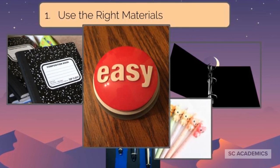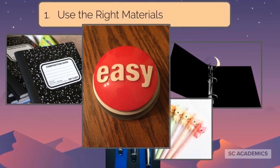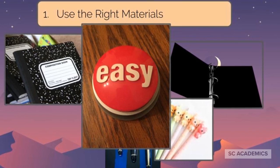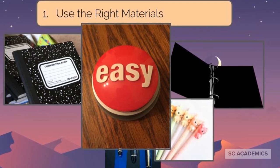For those people who find this incredibly difficult, keeping up with things, having equipment, I would recommend getting doubles. Keep doubles of notebooks in lockers. Keep an extra 3-ring binder ready to go when you need it. Keep tons of pencils, like an absolutely ridiculous amount.